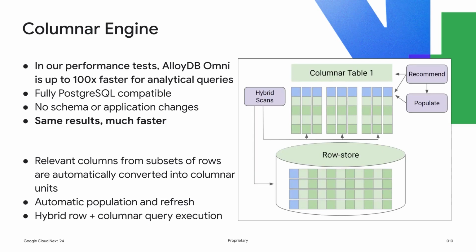Second in performance, we also added the columnar engine as an analytics accelerator. The columnar engine is basically an in-memory region that has tables or single columns stored in a columnar format that is optimized for fast queries over large volumes of data or aggregations. It is completely transparent to Postgres syntax, so you don't have to actually adjust your syntax. The optimizer knows about which tables are available in the columnar engine, and it can choose to either execute completely in columnar, completely in row store, or a hybrid scan of the two.